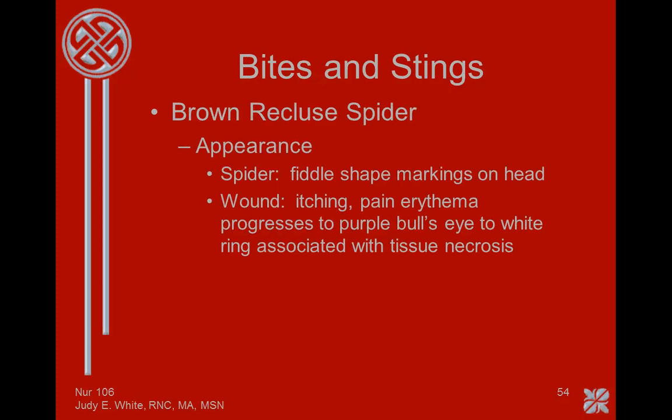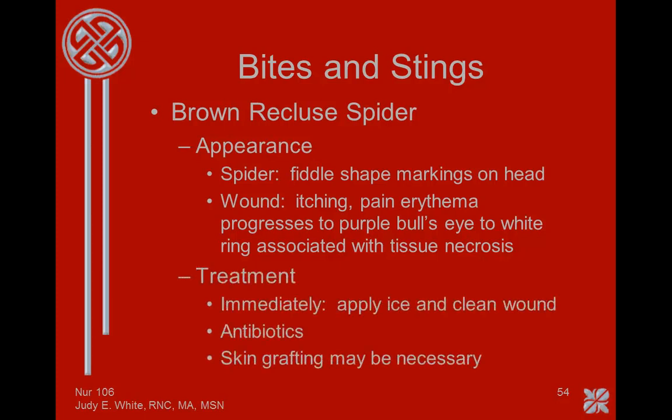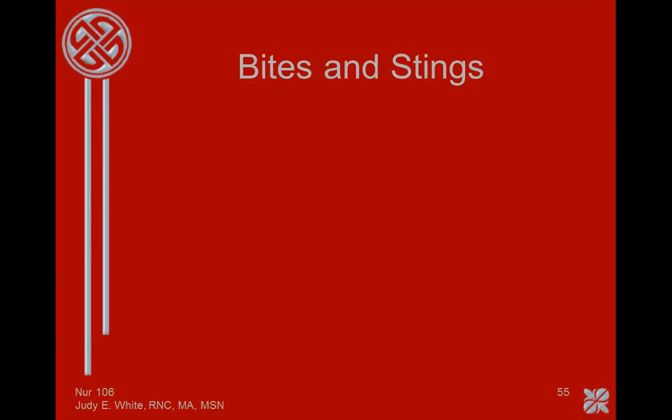Brown recluse spider. The spider itself is fiddle-shaped, with markings on the head. The wound is very ugly. It looks like it progresses to a purple bullseye with white necrosis. Apply ice, clean the wound. They'll need antibiotics, and they usually will need skin grafting.